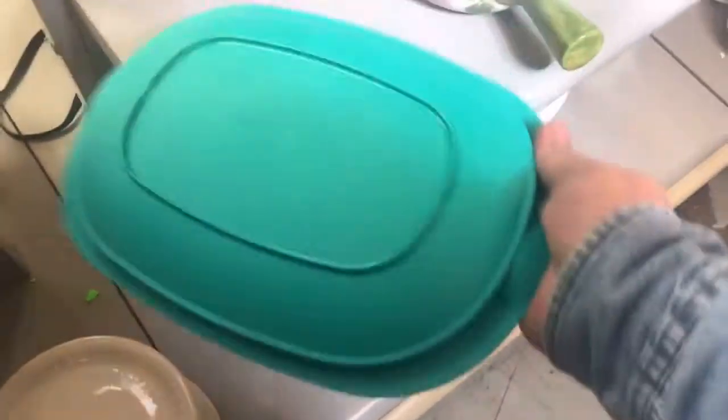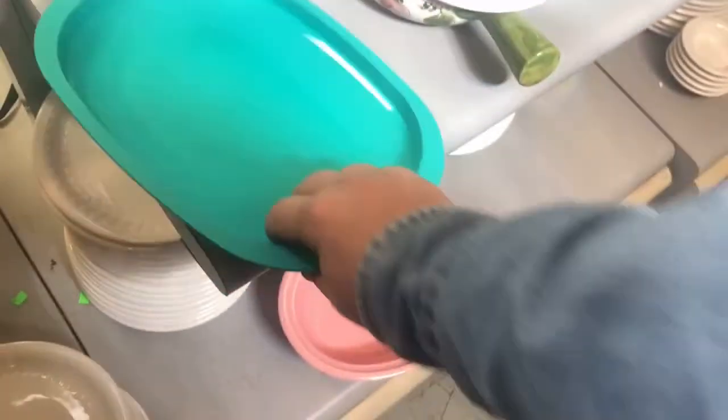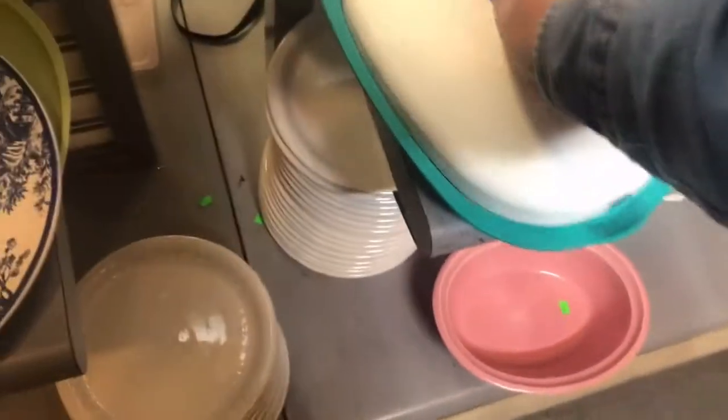This is Tupperware, and it was $2, and it's really nice looking, and I imagine it's probably fairly decent, but I don't know how to look up Tupperware if it doesn't have a number on it, and I couldn't find a number for that. So I left it because I didn't really need it.